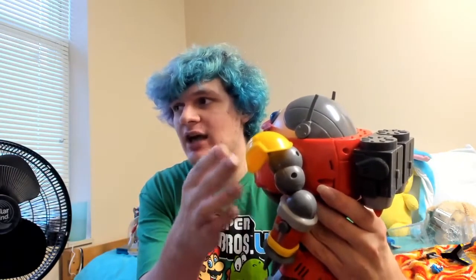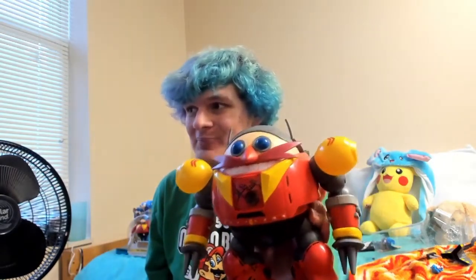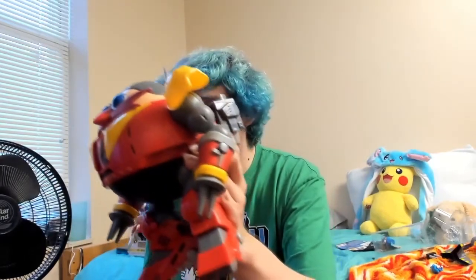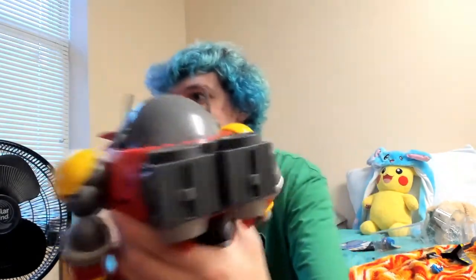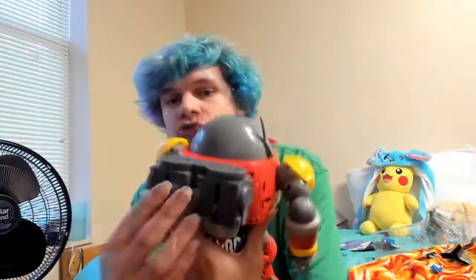These do raise up and go down though, so I guess if you wanted to be like, look, he can fly like a beetle, you can actually do that. And then he's got bolts in the back. And then you have these jetpacks.